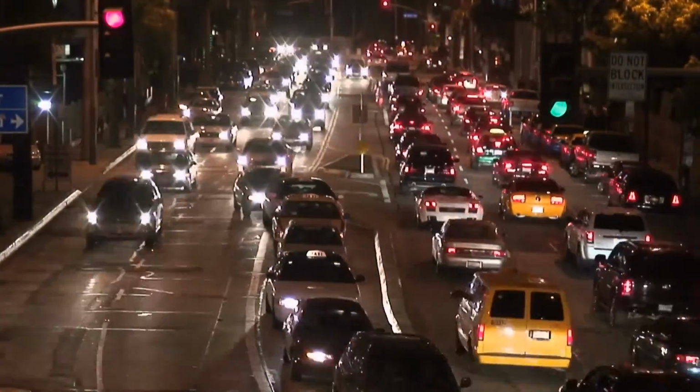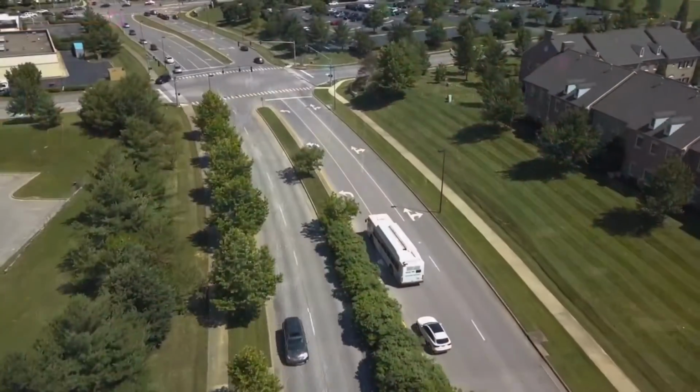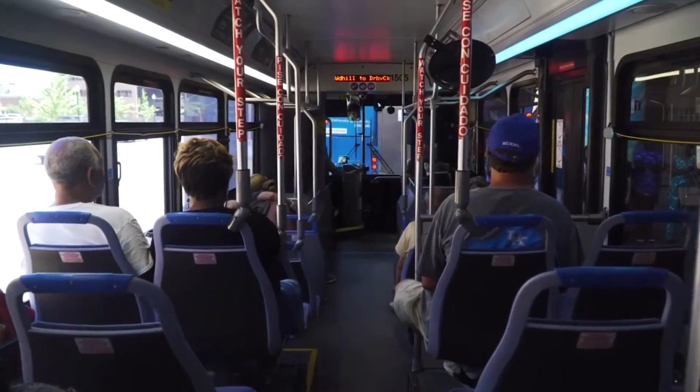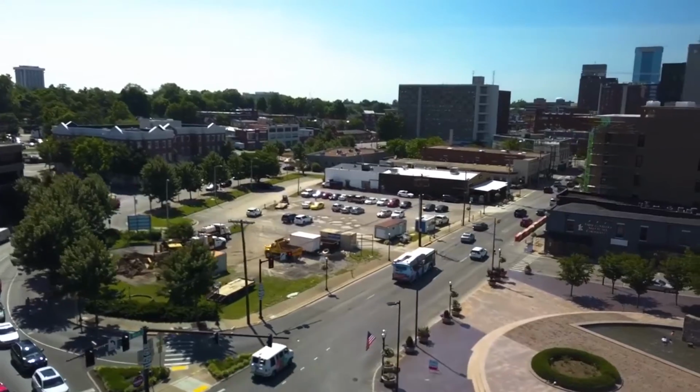So we produce a 20-year long-range plan for how we plan to spend federal dollars on transportation projects for the area, and then a 4-year improvement program that actually programs those monies for the nearer-term projects that will proceed over the next several years.